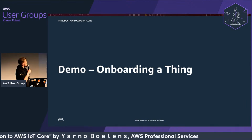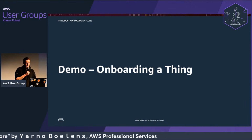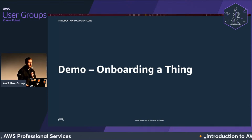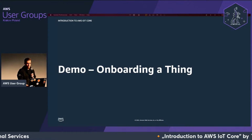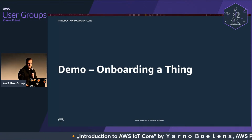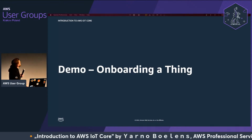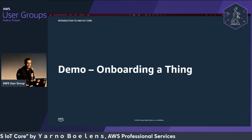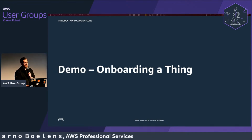Right here, we're on the homepage of IoT Core, in case you're not familiar with it. And on the left is our sidebar, where we will head over to device management. As you see here, manage. We get on this page. We can also go to the devices page, but it's okay. We'll click here on the create a thing button and we'll start creating our thing.